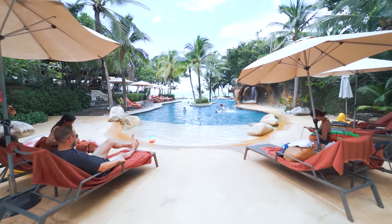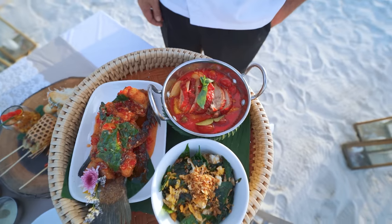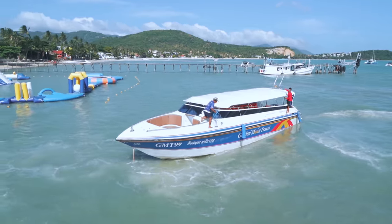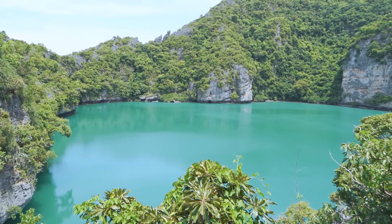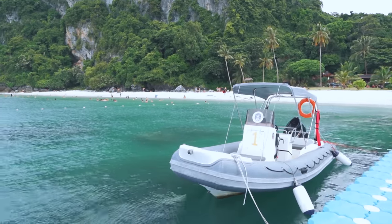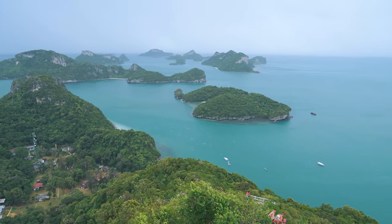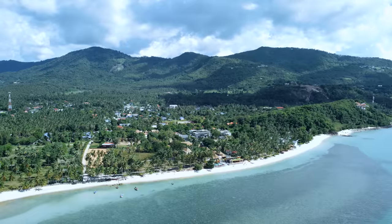So what are we going to do on this trip? We will be staying in an amazing 5-star resort, enjoying extremely delicious Thai food and a spectacular fire show by the beach. We will be exploring one of the most beautiful national parks of Thailand, where we could find the most stunning beaches in the country, excellent hiking trails, breathtaking landscapes, and many more. As always, there will be a lot of interesting things, so get ready to enjoy the adventure.